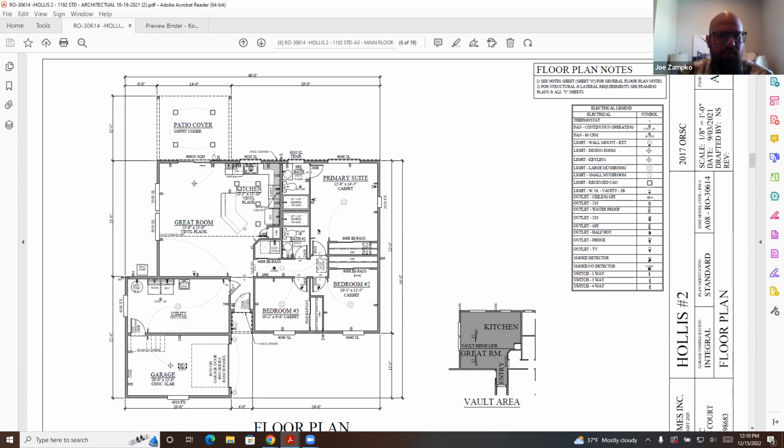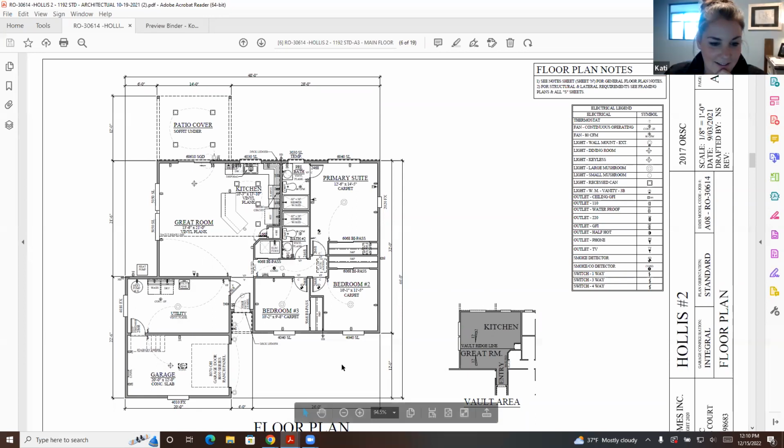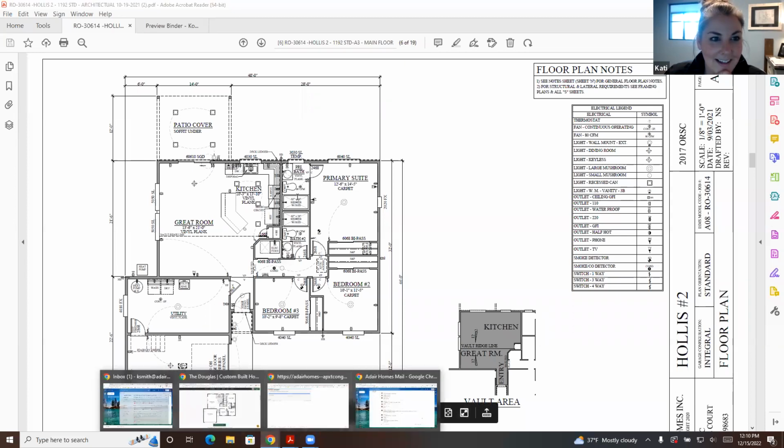Awesome. I love that. I love the windows on the side and the rear. I'm excited to actually see the video. Perfect. Let's roll it. I like it.